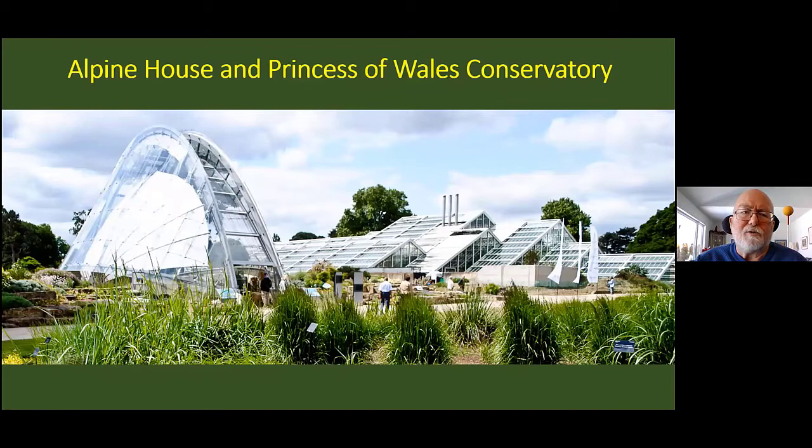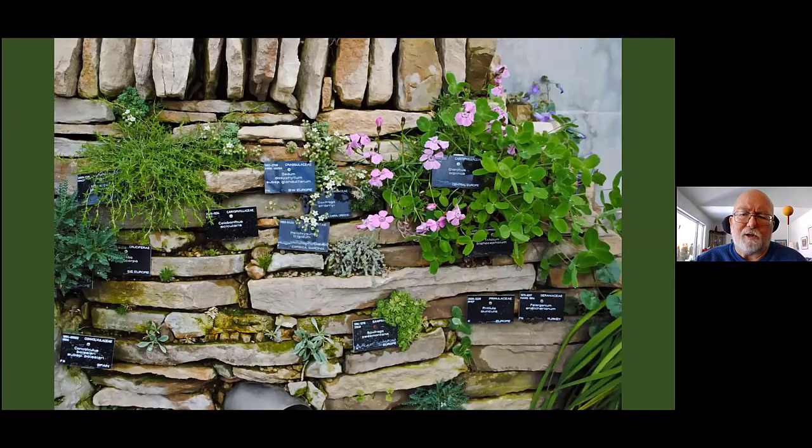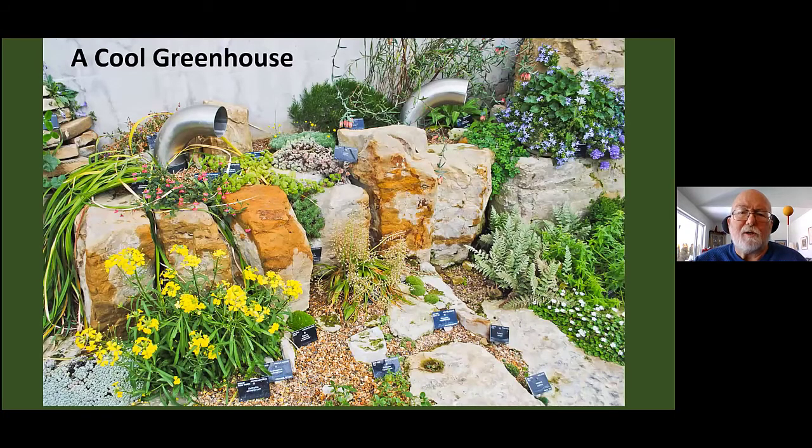Here's 2 of the modern greenhouses. On the left, the curved one is the Alpine greenhouse, and on the right is the Princess of Wales Conservancy. The Alpine greenhouse is really unusual. It has, as you'd expect, a lot of rock-loving plants that grow in the high alpine areas. And besides having the right substrate, the rocks for them to grow in, they have to keep this greenhouse cool because it's cool climate at high altitudes.